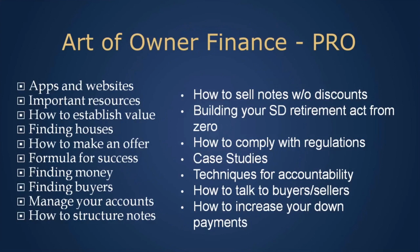I'm going to teach you how to establish value without a doubt. You're going to learn how to establish value. Like I told you before, it's the number one asset. The other thing that people are really afraid of is how do they find houses? I just finished my book, 200 plus ways to find houses. I can solve this problem for you. I can teach you how to make offers or how to make multiple offers on one property. I've been making offers for a long time. I know exactly what works in this arena.